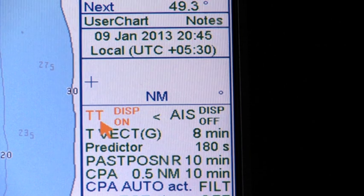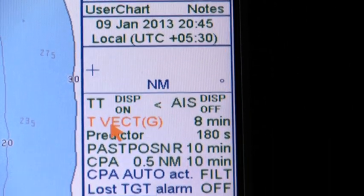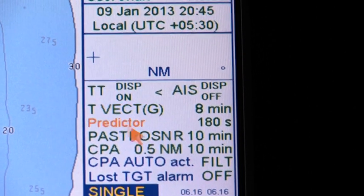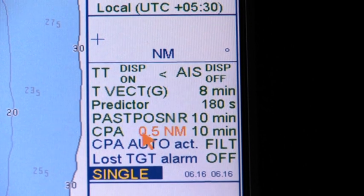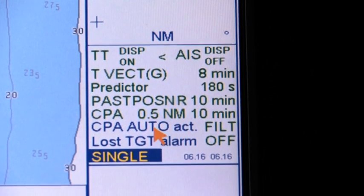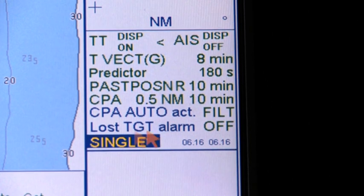7. Target tracking or AIS: on or off, vector length, past position setting, CPA time setting, CPA auto activate setting and lost target alarm setting.